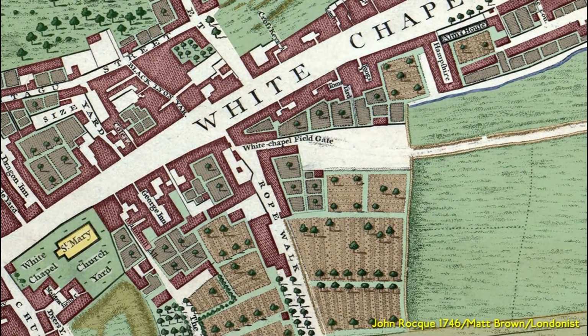On his coloured map, we can see the entrance we've just passed, which is marked Whitechapel Fieldgate. Possibly this was a gate which stopped animals straying from the rural fields beyond into Whitechapel's urban area. And just on the left of the map is St Mary's Church, coloured in yellow, which we were walking past a bit earlier.